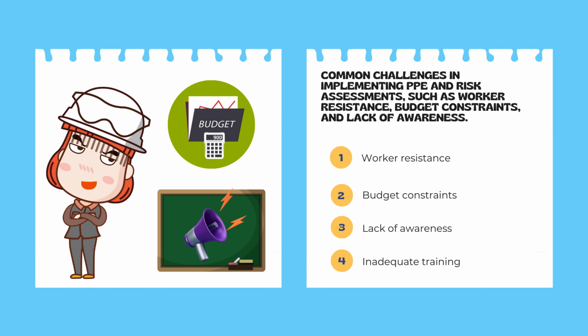Inadequate training. Employees need proper training on how to use, maintain, and inspect PPE correctly. Inadequate training can lead to improper PPE use, reducing its effectiveness in protecting workers from hazards. Employers should provide regular, comprehensive training on PPE usage and risk assessment processes to ensure that employees are well equipped to stay safe on the job.